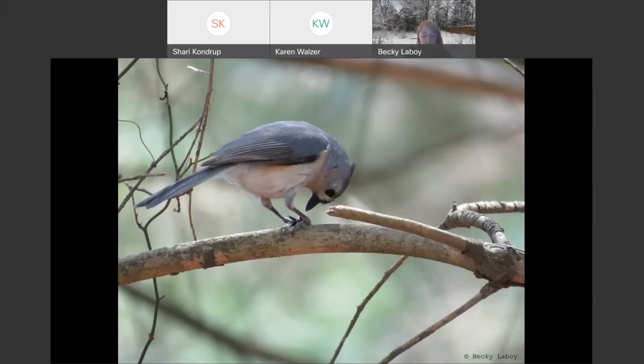For example, unlike the seed-crushing bill of the finch, the bill of the tufted titmouse is slim, strong, and made for hammering. The tufted titmouse will take a seed from your feeder, fly to a nearby perch, hold the seed under its toes, and you can watch as it pecks on the husk with its pointy bill to open it up and then eats the meat.